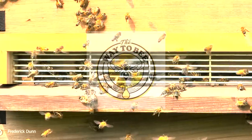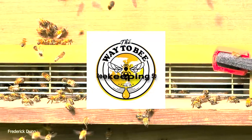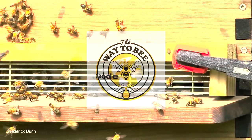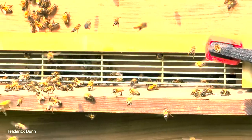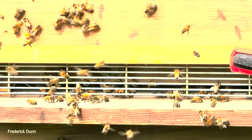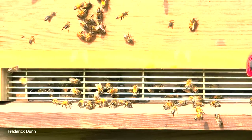What we're looking at today is a newly established beehive. But what I want you to notice is the behavior of the bees that are flying around in front of it. And also, you can't help but notice there's a funny looking contraption on the entrance. But what we want to look at today are the bees and the way that they're behaving right now.